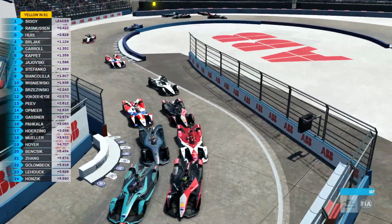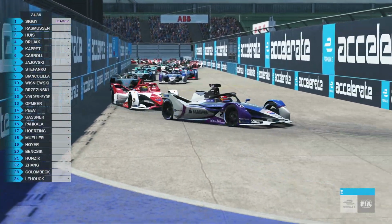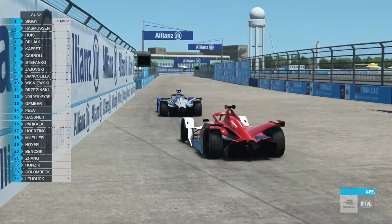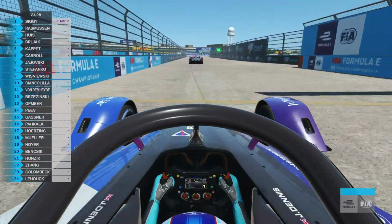There's a spinner further back. Apologies, it was one of the Neos, not the Jaguars. But it's Siggy who leads, Rasmussen second, Huis in third, Berliak still fourth. Fifth place is Risto Capit, I think, just about. It's Stefanko who's dropped down the order. Bold start from Erhan Yayovski.